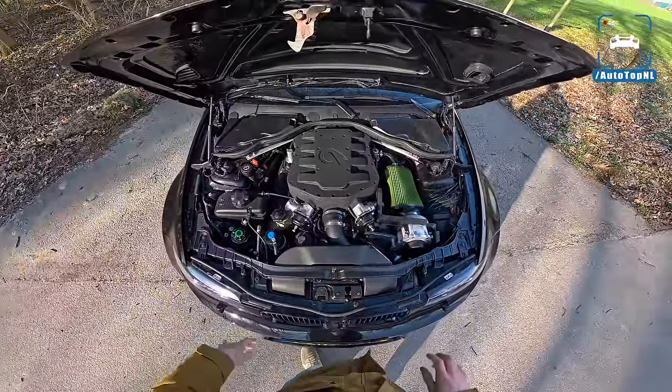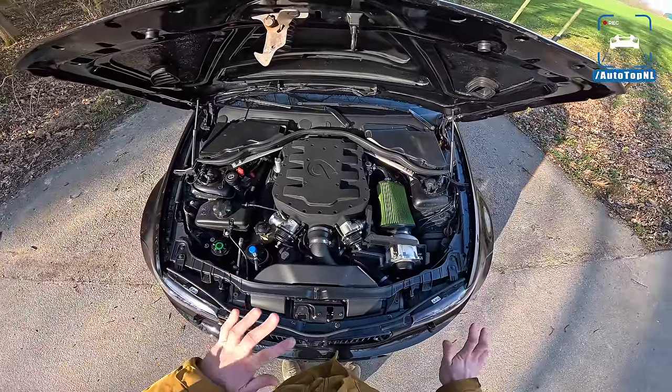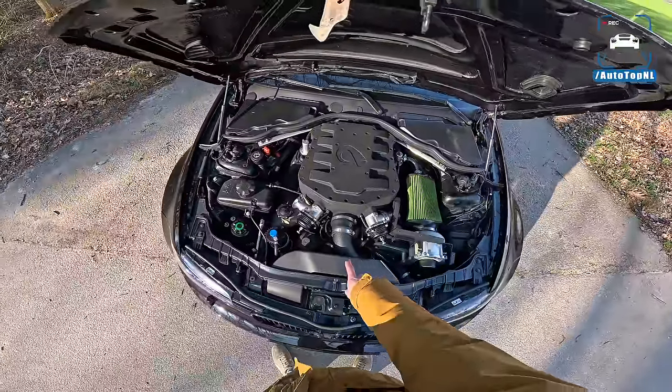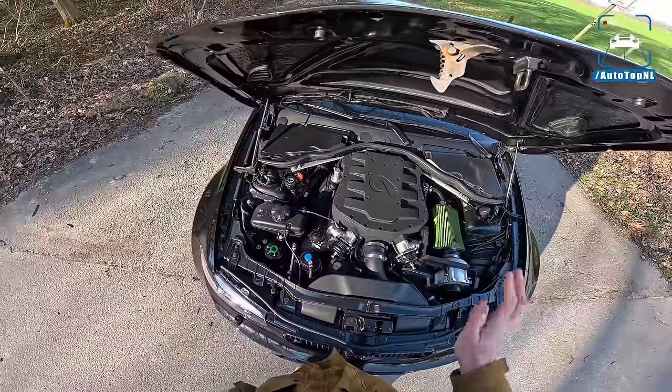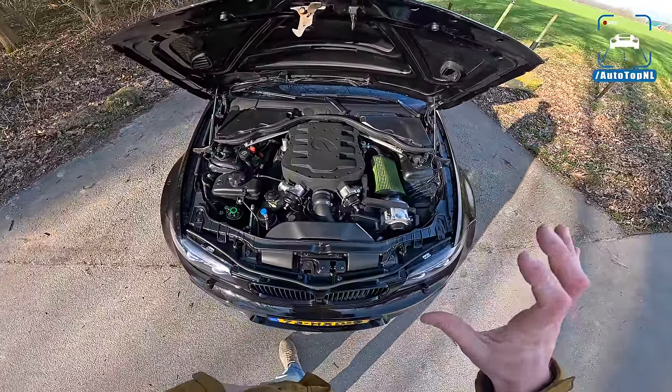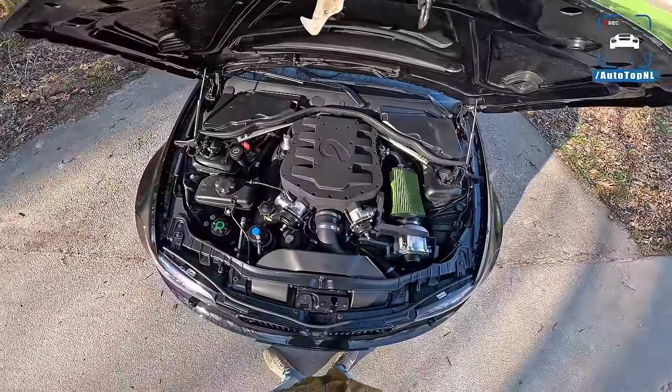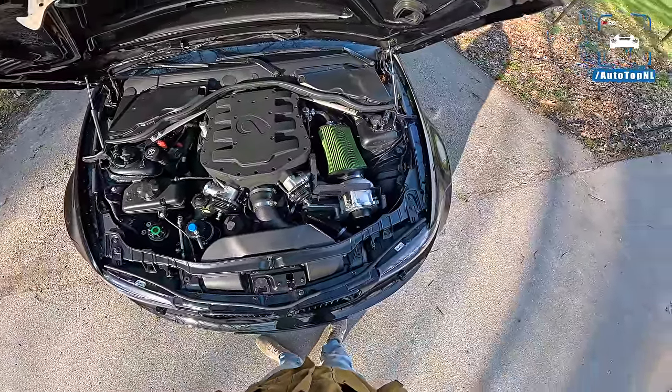Really, really well. So apparently between 650 and 700 horsepower is what Active Autowerke say. This is their supercharger kit, and apparently it took quite a long time to get this working and to fit in this car, but wow, it does fit.